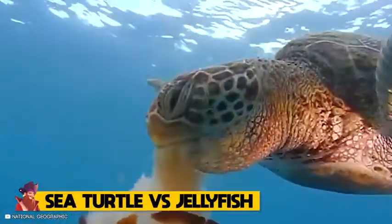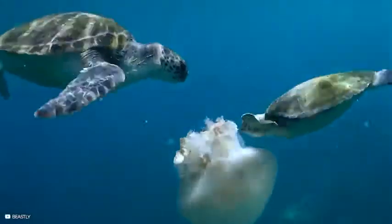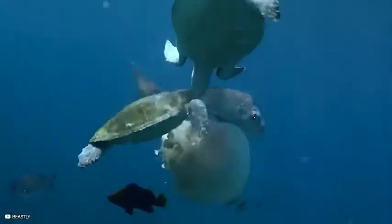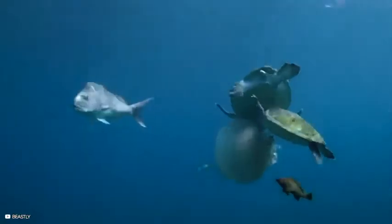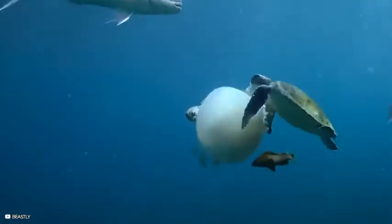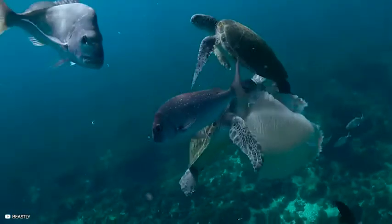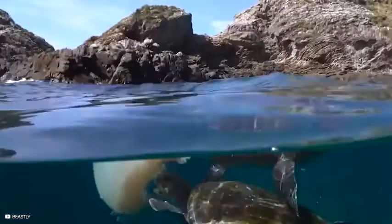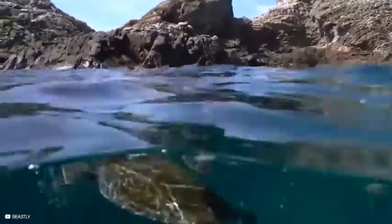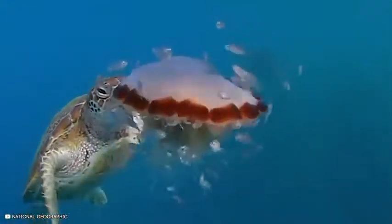Number 11. Sea turtle versus jellyfish. An unfortunate jellyfish was snatched up for food by two peckish green turtles in a rare sighting. An Australian wildlife photographer came across this strange feeding frenzy while looking for leopard sharks off the coast of Byron Bay. Although adult green turtles are herbivorous, juvenile green turtles will eat invertebrates such as crabs, sponges, and jellyfish if the opportunity comes. This green sea turtle is enjoying a stinging meal, a jellyfish.